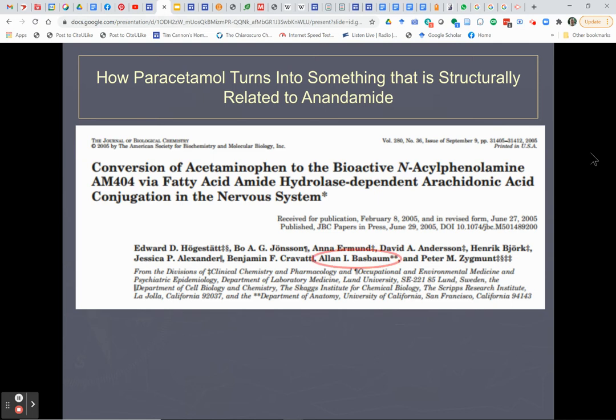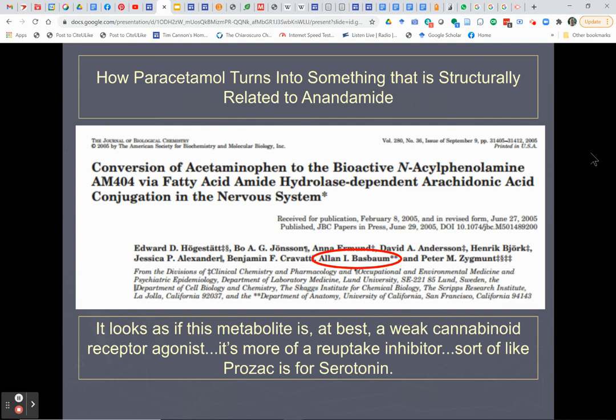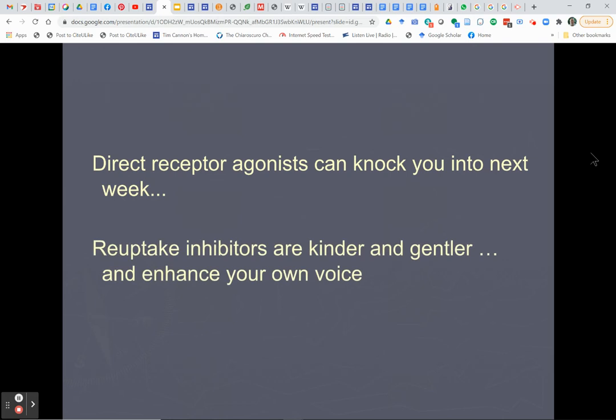Now, I didn't emphasize this name before, but Bassbaum is in there. So he found the pathway, or a pathway. It looks as if this metabolite is at best a weak endocannabinoid receptor agonist. It's more of a reuptake inhibitor, which should, from this chapter and others, remind you of Prozac, an SSRI for serotonin. A direct receptor agonist would knock you into next week. We wouldn't be smoking marijuana, we'd be taking Tylenol. Reuptake inhibitors are kinder and gentler. They enhance your own voice.